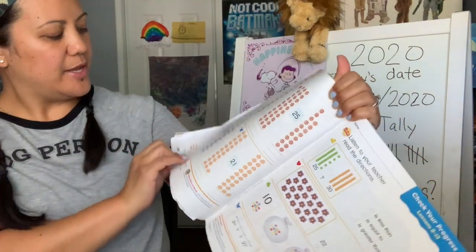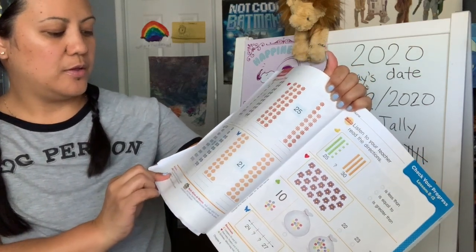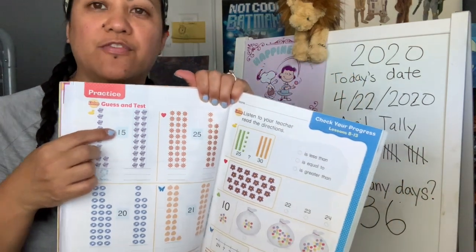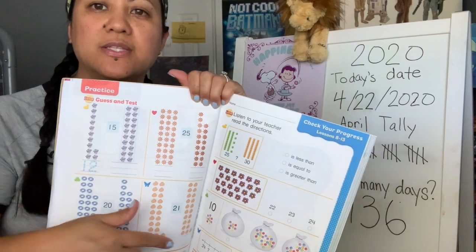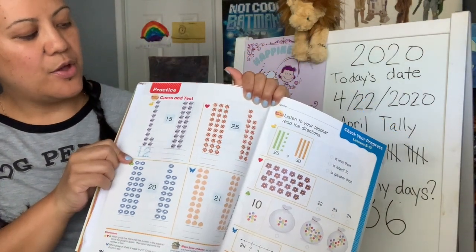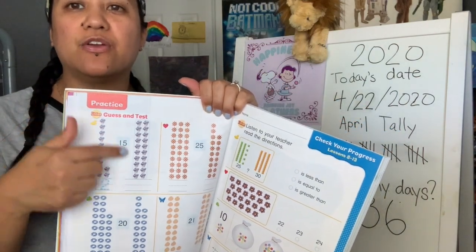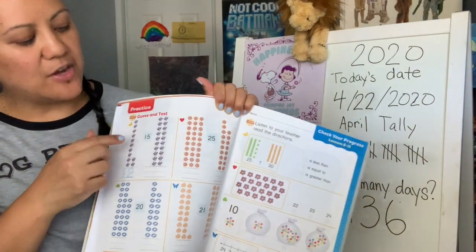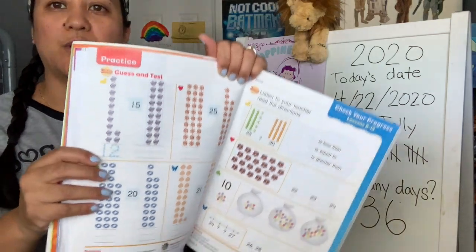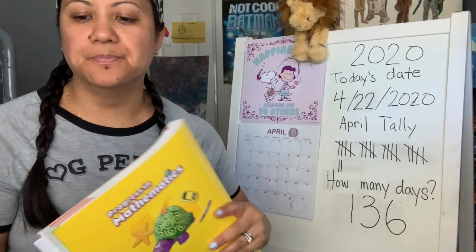And then on the other side of that, it says which group has more than the number in the square. So you're going to look at that number. So you have 15, 25, 20, and 21. You're going to guess which number, circle your guess, which one has more than 15. And then you're going to actually count it. So count the two groups and circle which one has more than 15. Okay. So that's for today.